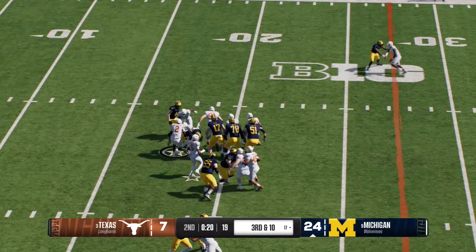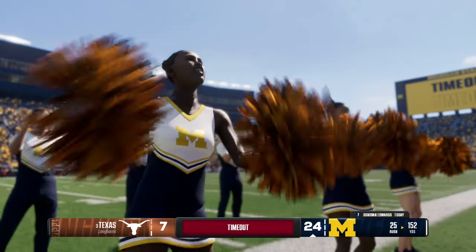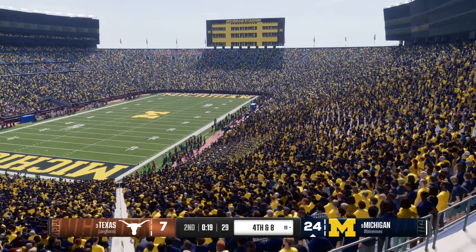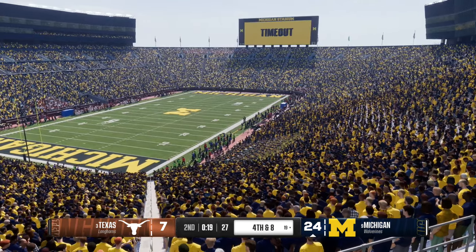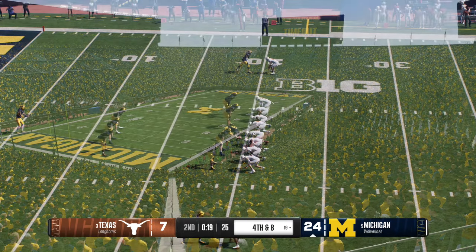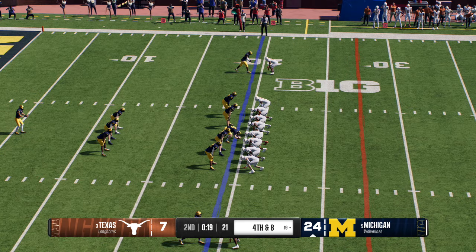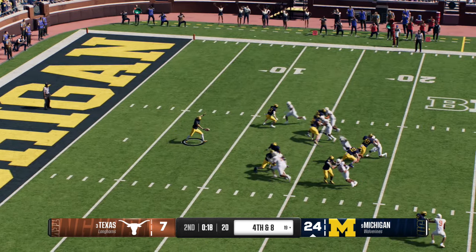Looking for a gap. It's Edwards. They bring him down. They tried to run for it on third and long. A cautious play call doesn't work. And the defense will spend their second timeout here to make some adjustments. The Wolverines will have to kick this away, and the offense will punt for the first time this afternoon.